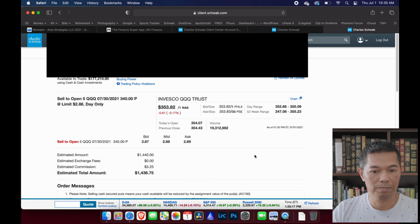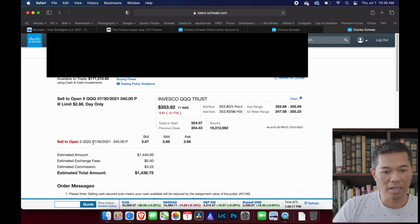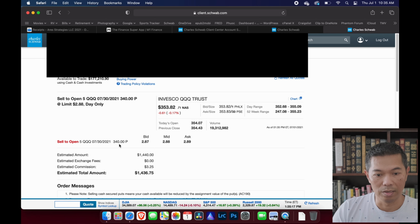Review the order. Sell to open, 5 contracts of NASDAQ Trust, July 30 expiration with a strike price of 340. And this is on a cash secured put.